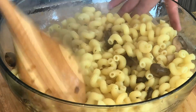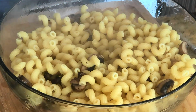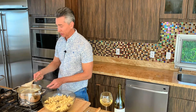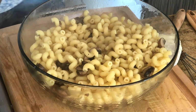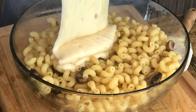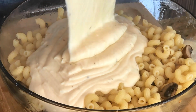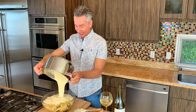So I'm just putting the mushroom mixture through the pasta. And here at this time, if you want to add any extra truffle oil or anything, if you want more truffle, this is the time to do this. So let's take a look at this. Take a look at that. Wow. Can you look at that? That is decadent, rich, and not diet food. That it definitely is not.